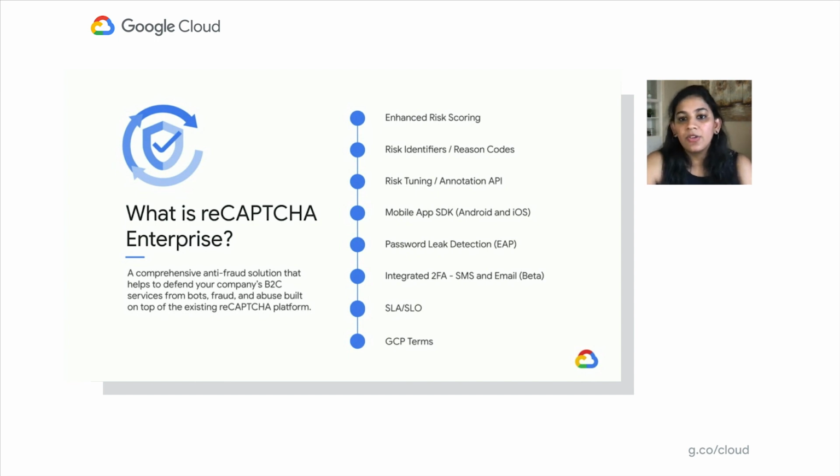Now, as a customer, you also have the ability to use the annotation API to provide us feedback on whether or not a certain risk score that we provided was a false positive versus a false negative. Now, remember that not all bots are good or bad. It really comes down to understanding your user behaviors and understanding what your business needs are.